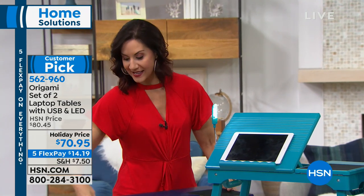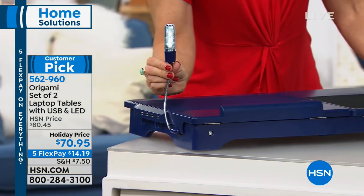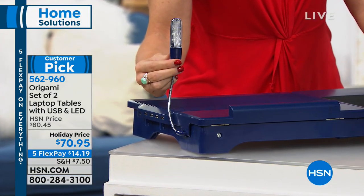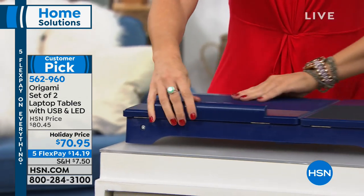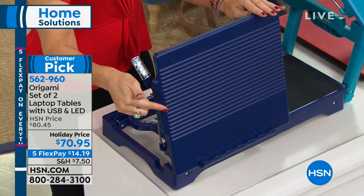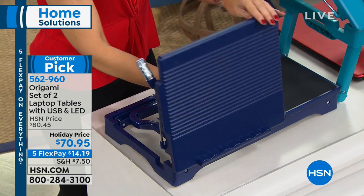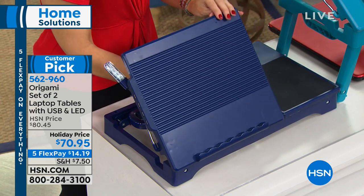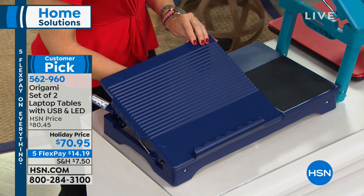And it also has a light. Just like this, you can have that great work light. It's a bright LED light that turns on with just a flip of a button, just like that. But look how simple it is. Adjustable, let me turn this, adjustable up to eight different positions. Well, see, and you think about that. I don't know if you have problems with vision. I know my son has problems with his vision, and he was supposed to be using a slant board.